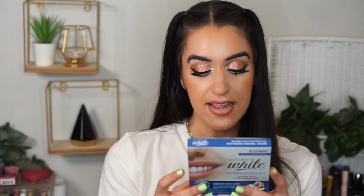The ingredients are really simple. It's water, hydrogen peroxide, which is known to whiten teeth, coconut oil, which I also do oil pulling with twice a week, sodium hydroxide, and menthol, which is that minty kind of taste. So I'm very curious to try this. It's by the brand Brush Buddies, which I have seen before. Also, it will not whiten old fillings or crowns, just so you guys know in case you have that.